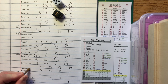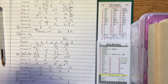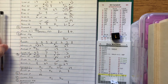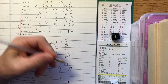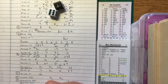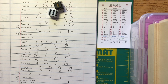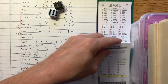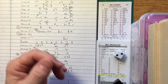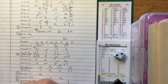In the bottom of the 8th, Nicholson is on deck. Another left-handed bat. Campbell kicks and deals to Whitman. Whitman hits it in the air to left. Carl Yastrzemski is under it, and he makes the catch for out number 2. Next is Bill Nicholson. Campbell kicks and deals to the Phillies outfielder, and that's ball 4.